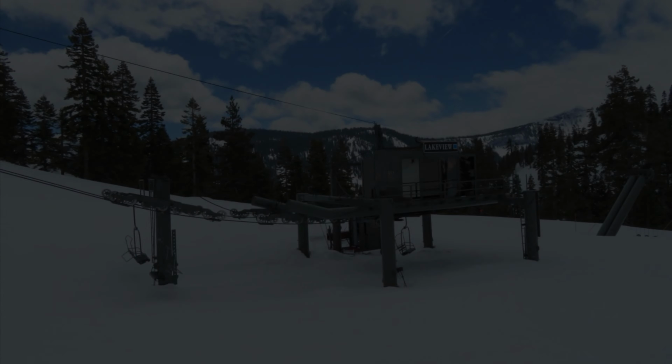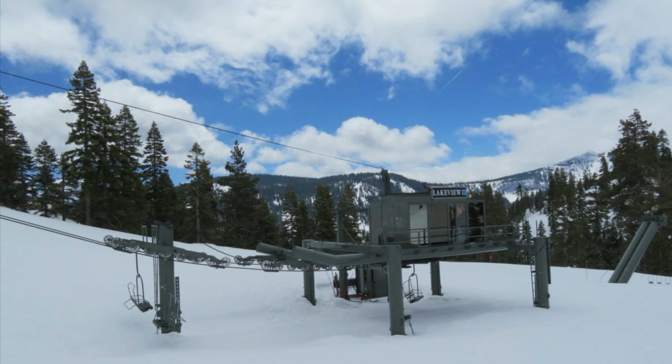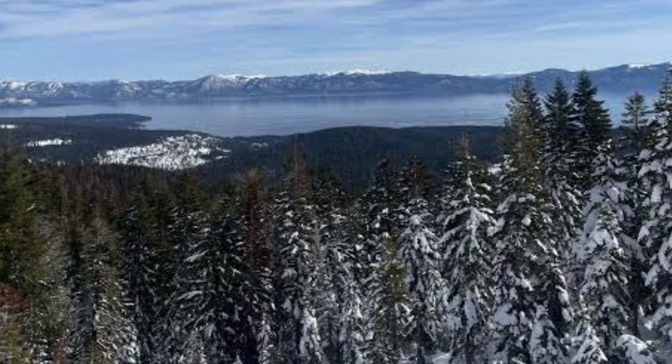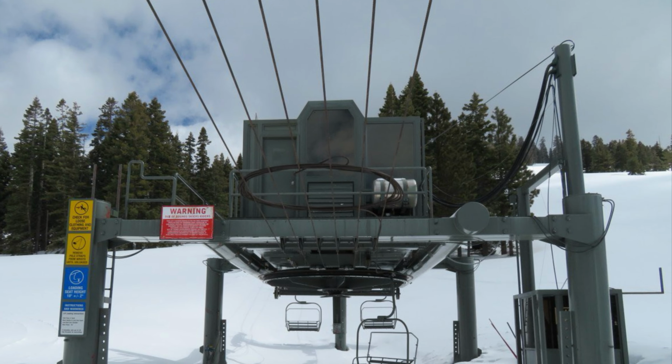Number 11. Lakeview. The Lakeview chair was built by C-Tech in 1984. The same year, the Scott T-Bar was removed. The Lakeview chair is located farther south than where the T-Bar used to be. A few new runs were cut, like Twilight Zone and Outer Limits. The chair has a magnificent view of Lake Tahoe, which makes sense considering that it is closest to the lake.